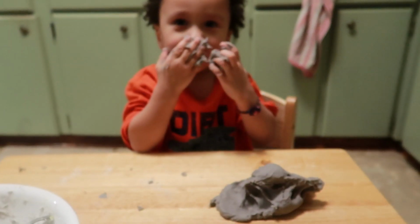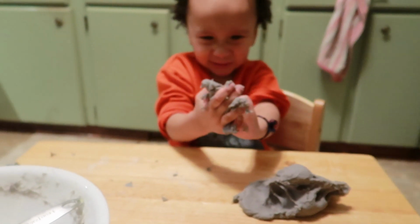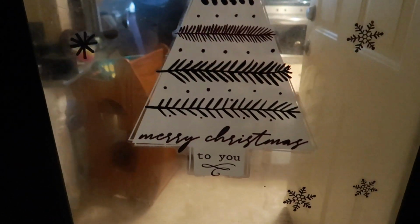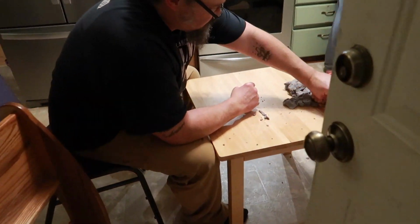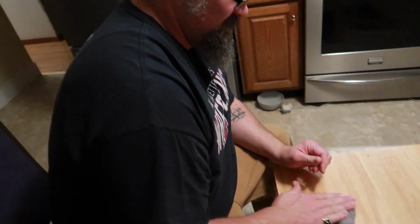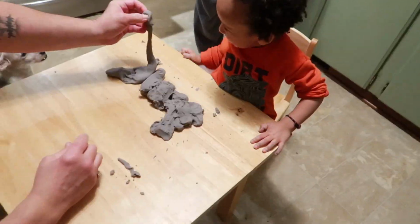Does it smell good? Yes, it does smell good, huh? What is that? It was supposed to be an inch, but now it looks more like a snake. He's morphing back into another snake. Oh no, here he comes. Peace be with you.